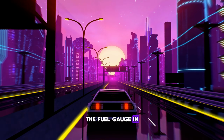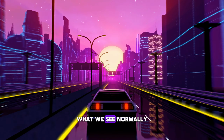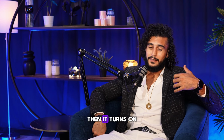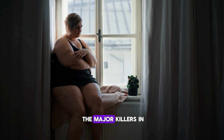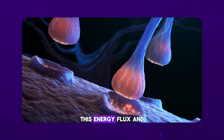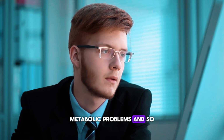In simple words, it's to make sure the fuel gauge in your car is working correctly, so you can maintain the engine well, you can service it well, and you have a good car all the time. What we see normally is that when these pathways get disturbed, it turns on diseases like diabetes, obesity, and various cardiovascular diseases. These are some of the major killers in the world today. And when our cells cannot properly manage this energy flux and these nutrients, you will see a lot of people get into hormonal problems, metabolic problems, and so many other things.